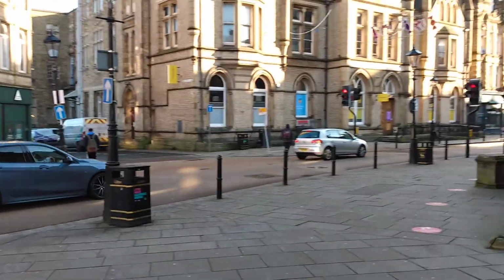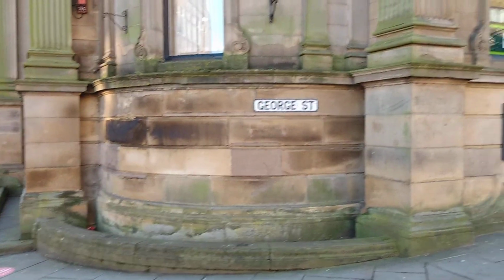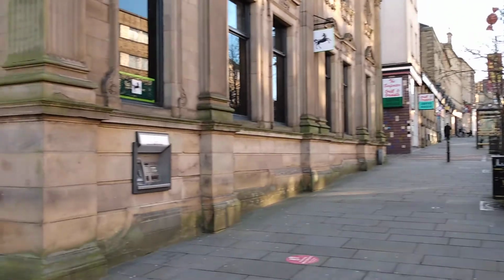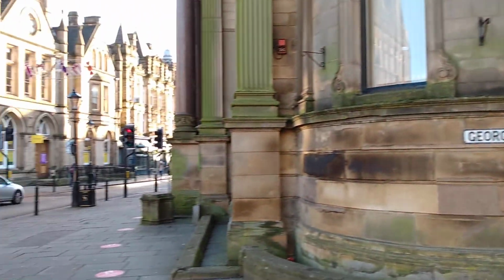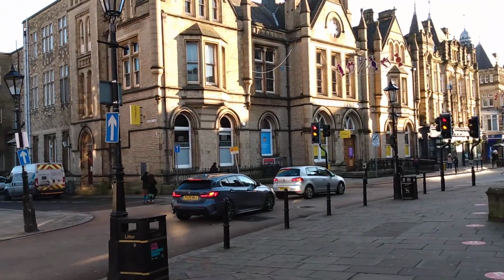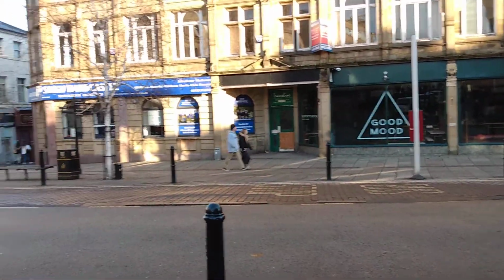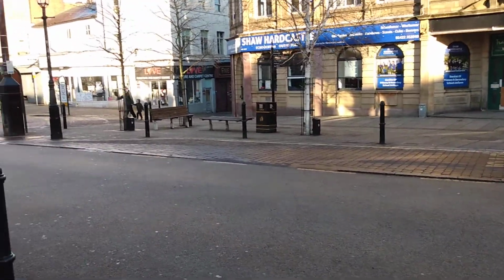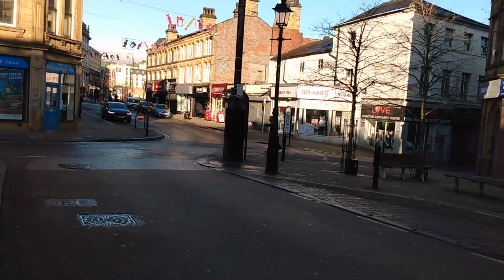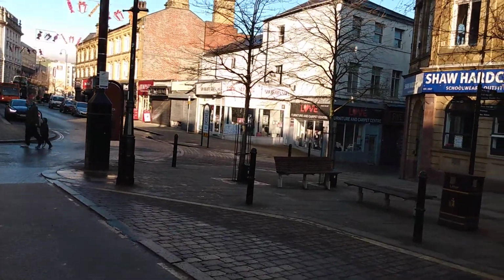So I'm back on Commercial Street. So this is where George Street starts. The whole of this is George Square. Okay, sorry for the quick span. And back onto Commercial Street. Used to be the post office. And I am actually going to go down this street and then back to this point and then carry on the journey from here.